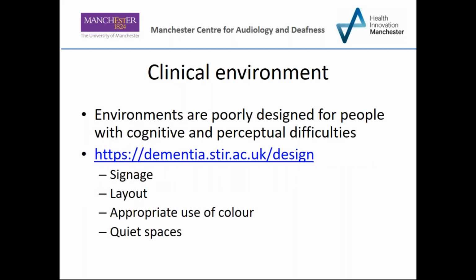Okay. The clinical environment, I'm not going to go too much into this, because there is extensive information, you can Google dementia-friendly environments. Also, it's sometimes beyond your control to completely redesign an outpatient clinic or a hospital wing or wherever people are working. But again, these dementia groups have told us that environments are poorly designed for people with cognitive and perceptual difficulties, and that makes accessing the clinics really, really hard.